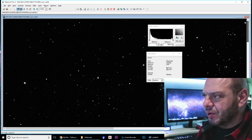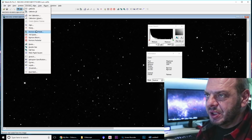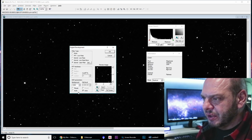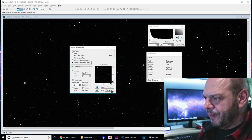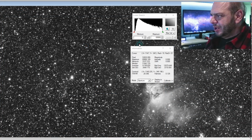I have to stretch it, so I'm going to apply a DDP to it very quickly just to see what we have. Okay, these are calibrated. I've already taken the liberty of calibrating these. Let's go auto, and whoa, that's pretty special. So let me just drop the black point here a bit. Okay, this is good.